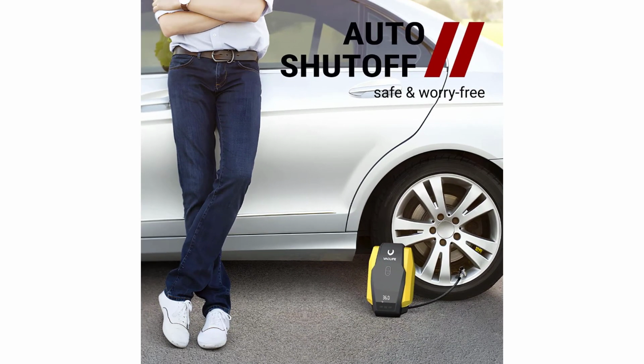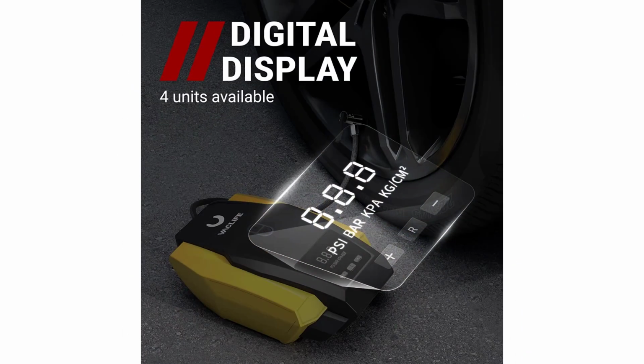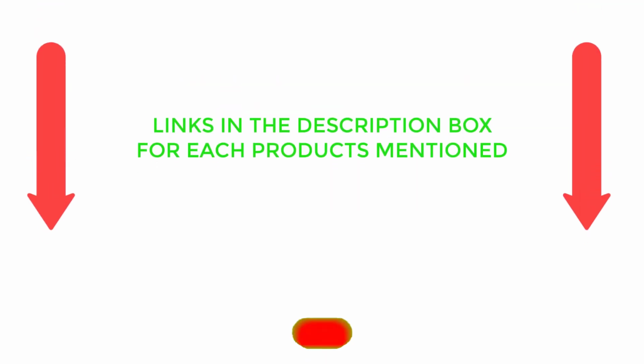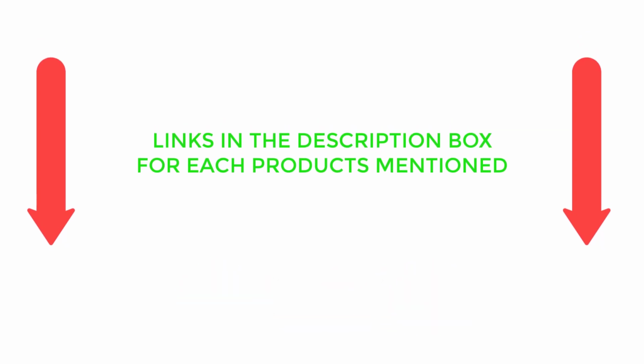There are many products available to choose from for a cheap air pump for car, each with different characteristics, benefits, and prices. To help you make an informed decision, I did extensive research, read tons of reviews, and compiled a list of the best cheap air pumps for car from reputable brands. After much research, I found these products very helpful for people like you. If you want to know about the price and other information, be sure to check my description. So without any further delay, let's jump into the video.